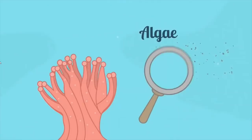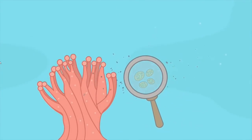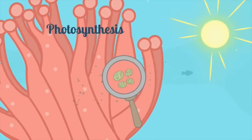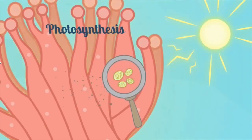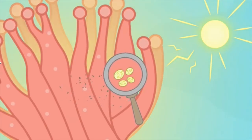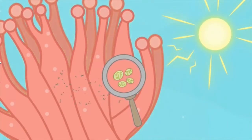But a symbiotic relationship means that two organisms can actually help each other out. And so they can provide food and protection for each other. And as long as they're both benefiting, they don't mind working together. Coral polyps bring the microscopic zooxanthella into their body, where they live together inside the polyp. The zooxanthella performs photosynthesis, turning sunlight into energy, just like a plant. So the zooxanthella helps the coral polyps by providing them with tons of energy during the day.